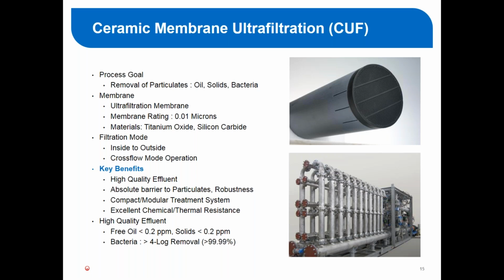It essentially removes all of the particulate solids and oils, and it serves as an absolute barrier to particulates. So if you have any upsets upstream, particularly in an oil field where you have high levels of oil coming through occasionally, this will basically remove all of that. And it has excellent thermal and chemical resistance. So we generally get a high quality effluent, essentially non-detect free oil and suspended solids, and very low in bacteria.